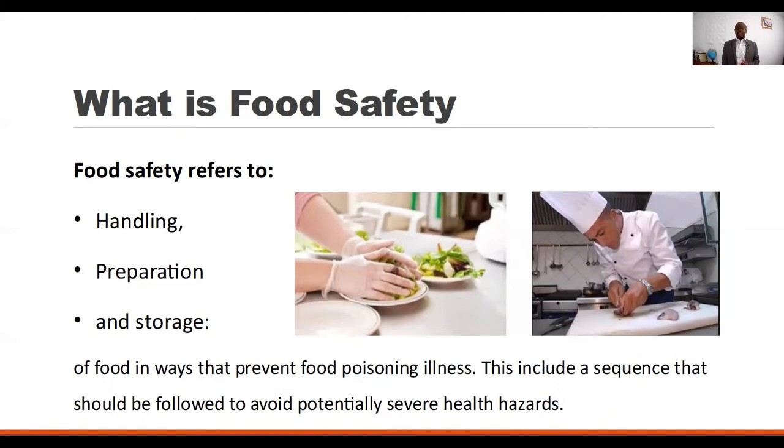Food safety is simple to understand. What is food safety? Food safety refers to handling, preparation, and storage of food in a way to prevent food poisoning illness. Now, this includes a sequence that should be followed to avoid potentially severe health hazards. So these three steps are very important to follow.